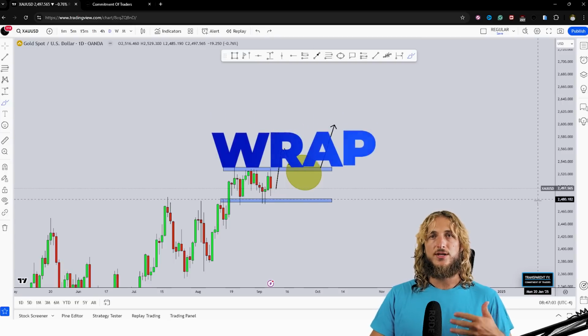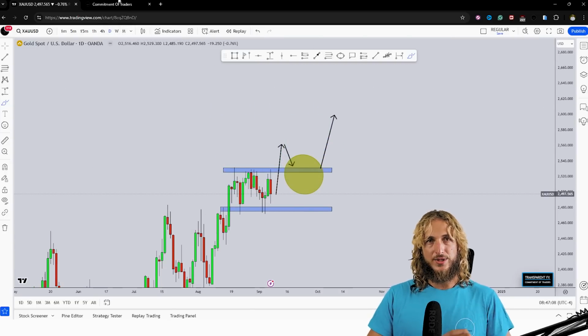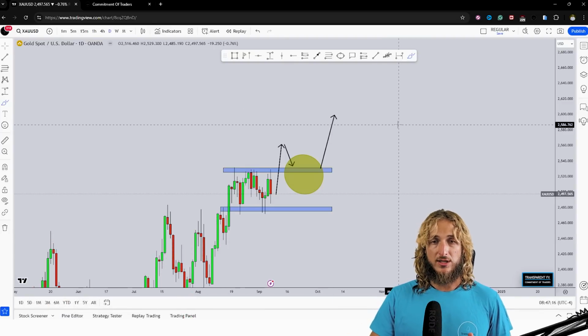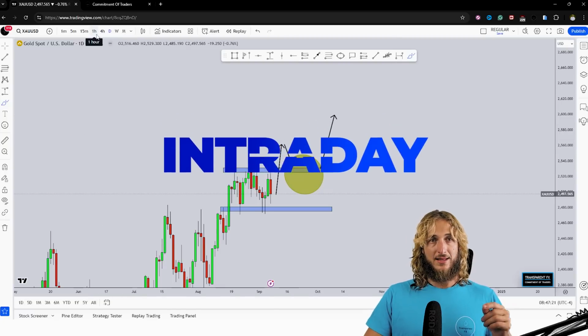Well, as usual, trading is reactive and not predictive. The monthly, weekly, and daily timeframes combined with the COT data, those are the best timeframes when it comes to the directional aspect of the market. However, when it comes to identifying early shifts in the trend of a market, the best timeframes for that are the intraday timeframes, so 4 hour and lower.